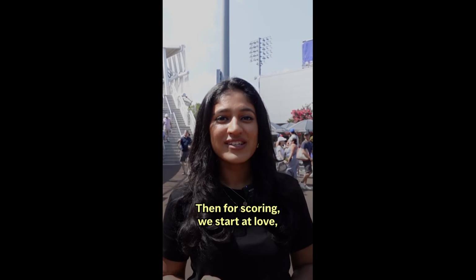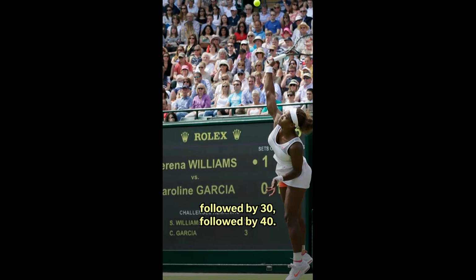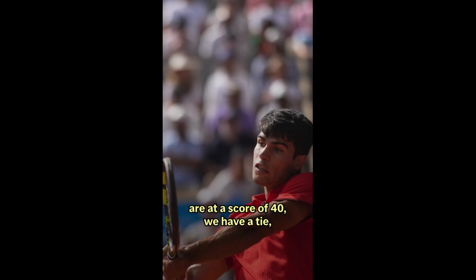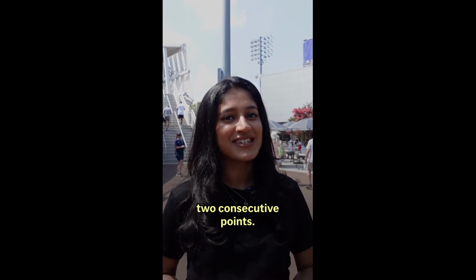Then for scoring, we start at love, which means zero. Whoever wins a point next gets a score of 15, followed by 30, followed by 40. The point after that is the winning point. If both players are at a score of 40, we have a tie, which in tennis language is a deuce. To win, a player then has to score two consecutive points.